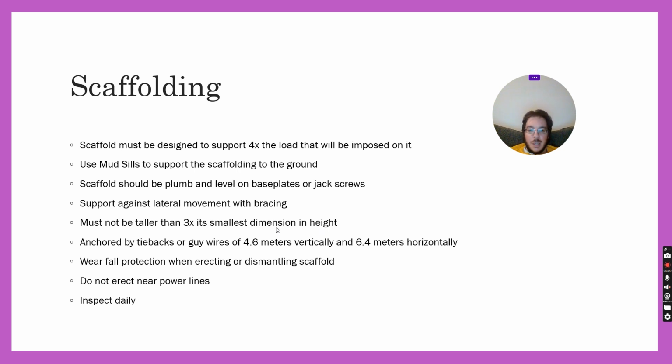And then we want to anchor it with wires, so guy wires or tiebacks, at least every 4.6 meters vertically and 6.4 meters horizontally. And then obviously when you put the scaffolding together, you should wear fall protection and do not install near power lines.